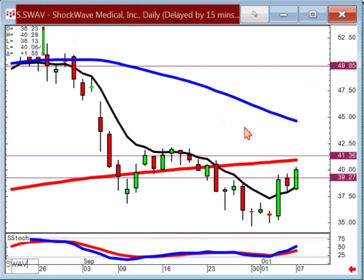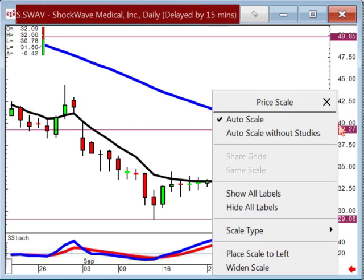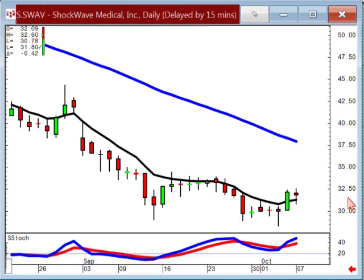So we recommended SWAV because of the cradle pattern. It didn't do anything. It did a doji. Aha! If it opens positive tomorrow, what do we got as a prospect? A doji sandwich after a cradle pattern. Puts us in a high probability we're heading for here or heading up here to fill the gap.